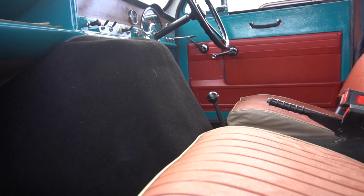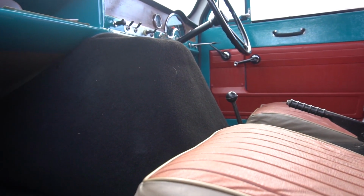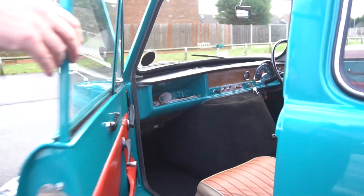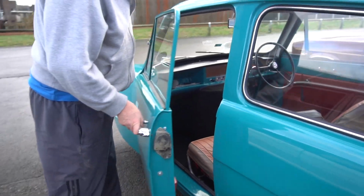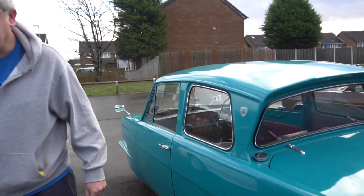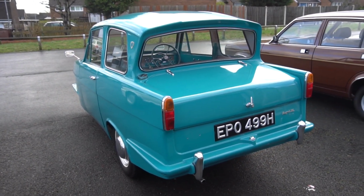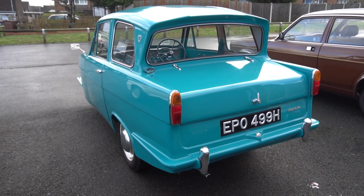I did say when I went on that trip to Stratford, I took it to Stratford upon Avon, and the car was just faultless. It just didn't miss a beat. It was great there and back, 300-mile round trip. That's the longest thing that I've done so far in this. Obviously I've got more to do this summer now.